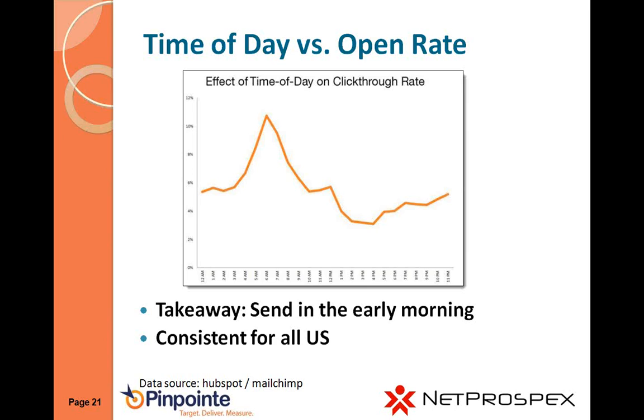But I put it up here because I think they did a really good job in the analysis and the presentation of it. So very straightforward. We have some similar data, but it's not as granular. So I thought this was very good. So what they have is the open rates versus time of day. The takeaway is in the local time zone between 5 and 6 a.m., 5 and 7 a.m. is the best time to get your email, or the best open rate.